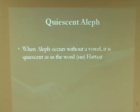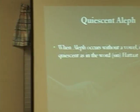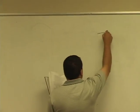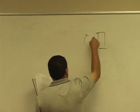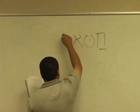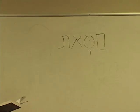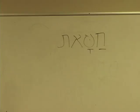So, quiescent aleph, it's another fancy word for aleph being quiet. When aleph occurs without a vowel, it is quiescent, as in the word hatta'at. Okay, so in order to see how it works, we have to write out the word sin. This is the word for sin. Hatta'at.